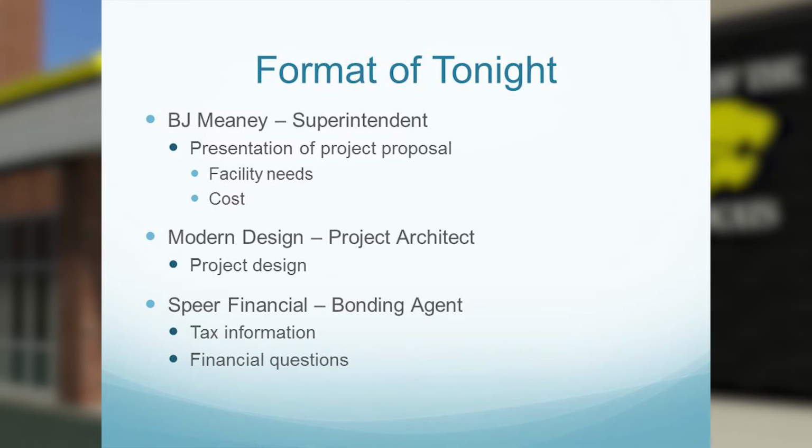on October 25th. The format of this virtual town hall meeting is going to be, I'm going to walk you through the project details, and Modern Design is going to walk through the actual design of the project. If you have more questions, if you're searching out more information, you can always check the Janesville website and Facebook page for more details pertaining to each slide.